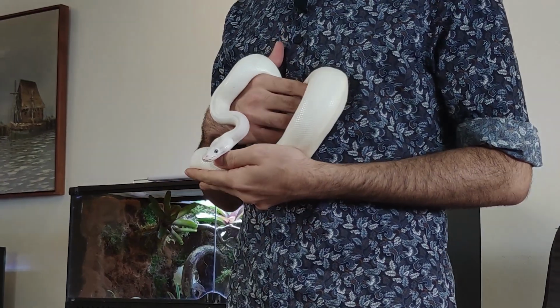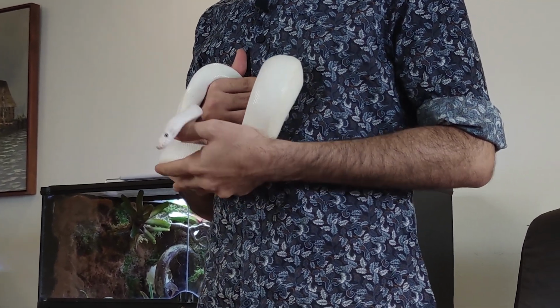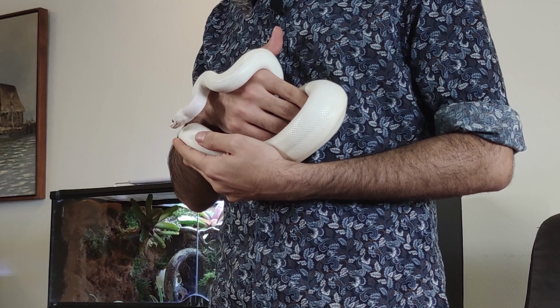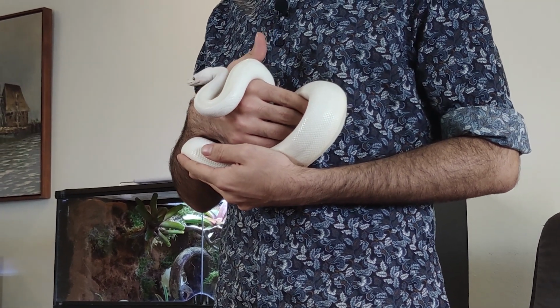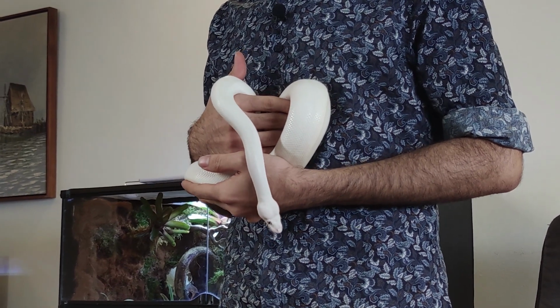So Lucy is a 2-year-old snake, so she's much easier to handle because she's used to it. And as you can see, she's bringing the tongue out and she's kind of curious to see what's going on, so you know that she's not stressed. She's just looking around and exploring.